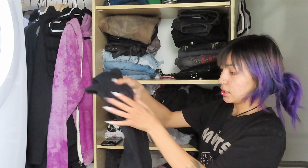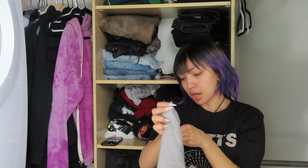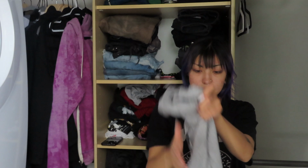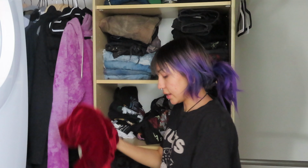I think I'm actually gonna get rid of this. This is like an anime, I don't even know what anime this is from, but it's an anime t-shirt. I don't think it says. Yeah, but I'm just gonna get rid of that, even though sometimes I like to sleep in it. I wanted to get rid of this knit sweater just because I don't get a lot of use out of it, so I'm gonna get rid of that. I need to put this back on my clothing rack.